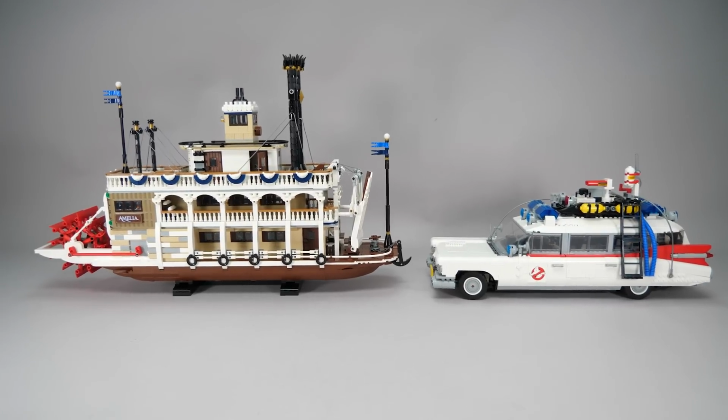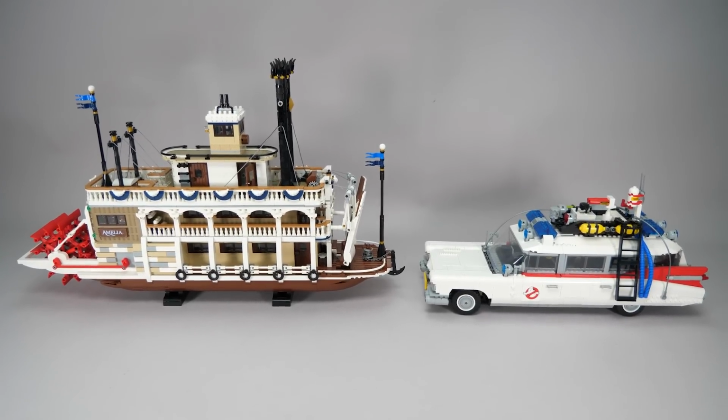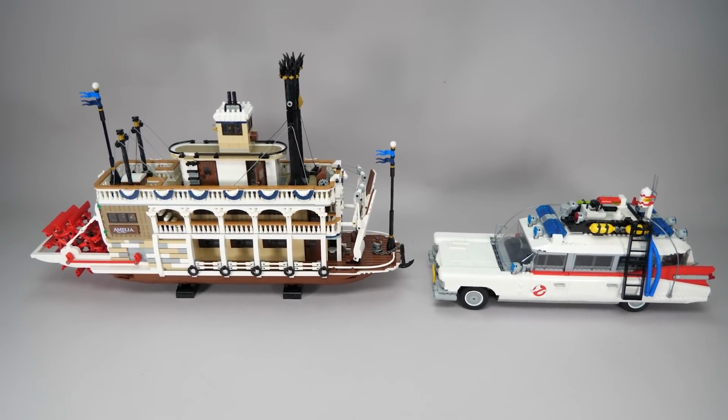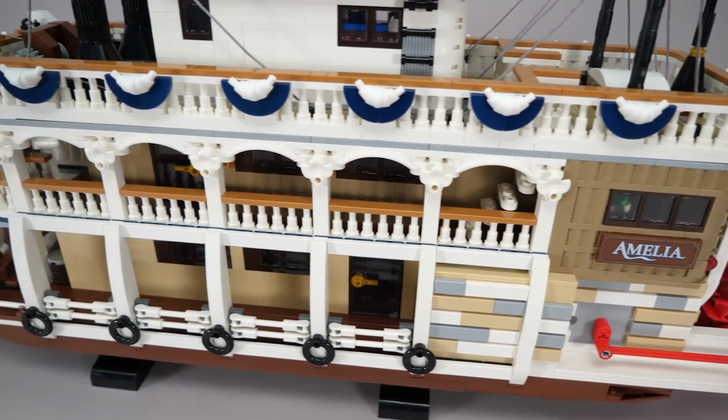I feel similarly about the River Steamboat. The functions and details make it interesting to build. There are some repetitive sections, but not too many. In the end, we have an impressive display piece, but also lots of working things to show and explore.